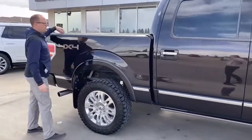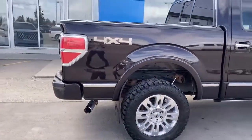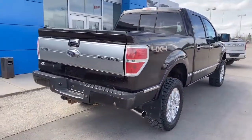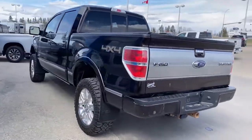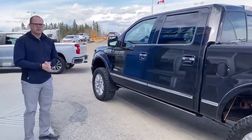We have the hard folding tonneau cover, chrome exhaust tip, painted back bumper, backup camera, tow package, and then just moving around, you can see the rest of the condition of the truck. Now let's go look under the hood. We'll show you some stuff.